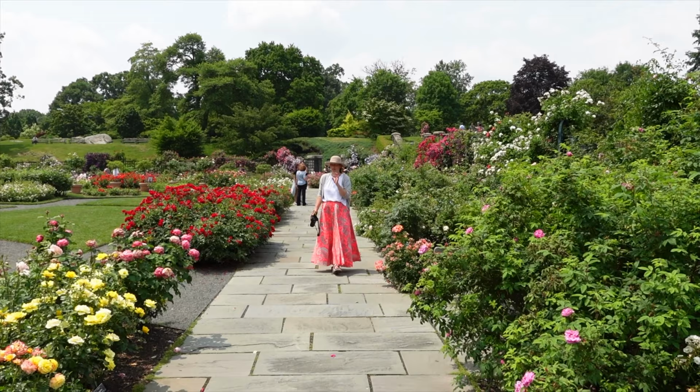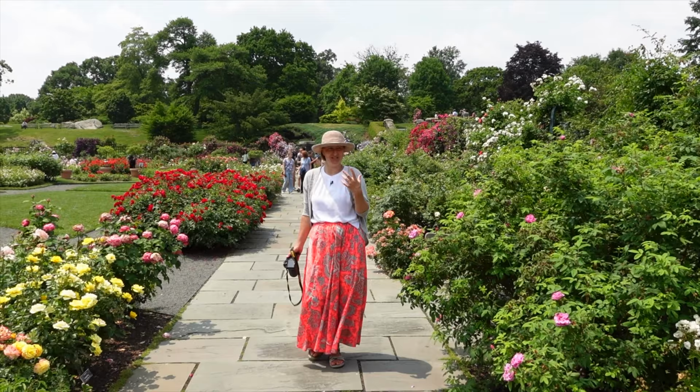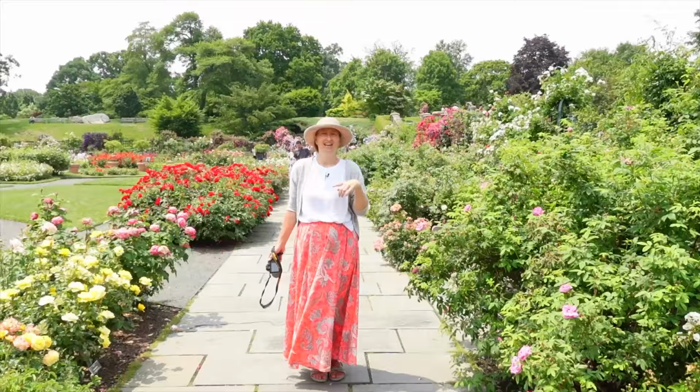And now, when I finished looking at all the roses, let me tell you my two favorites. I'm partial to nice, big, strong climbers. So these are two strong climbers. Magnificent. And now it's time to go to lunch.